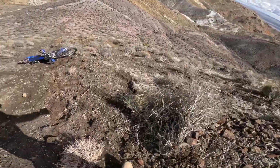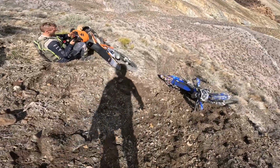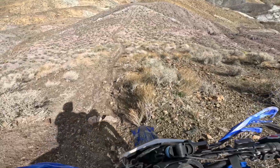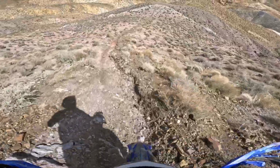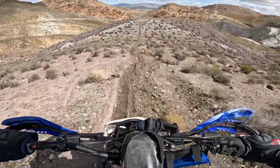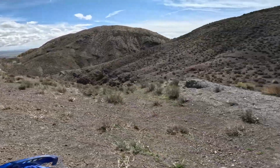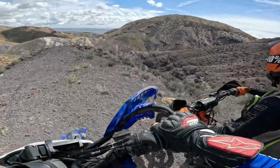There's another run going up over here. So this is 39 degrees. What? Yeah. Oh, angle? Yeah. It says that angle right here is 39 degrees. I felt like it was like 60 degrees. It was so steep. We gotta get the next ridge over.